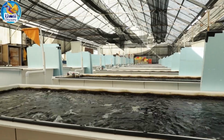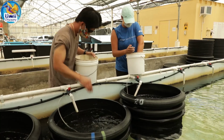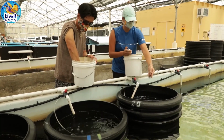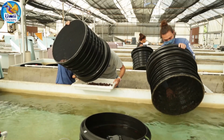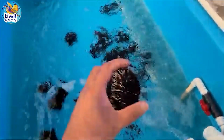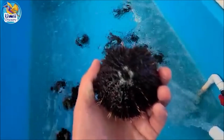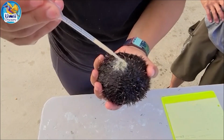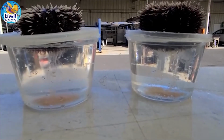Sea urchin hatcheries are vital for aquaculture and research purposes. These facilities focus on understanding and optimizing the reproductive cycle of sea urchins, to produce high-quality offspring. The sea urchin spawning process at the hatchery involves collecting adult urchins and then stimulating them to release their sperm. The males typically begin spawning first after a gentle shake, and their sperm triggers other males to spawn as well.